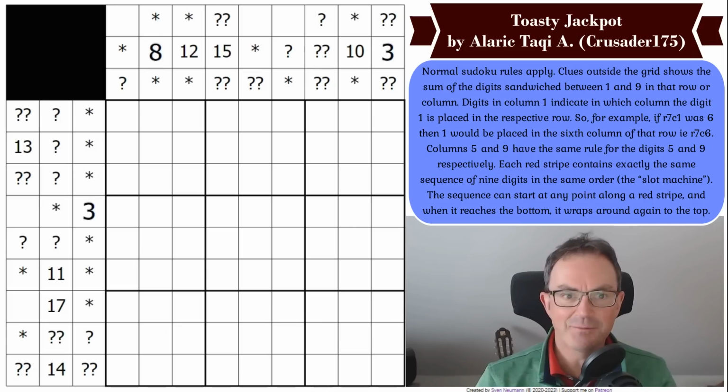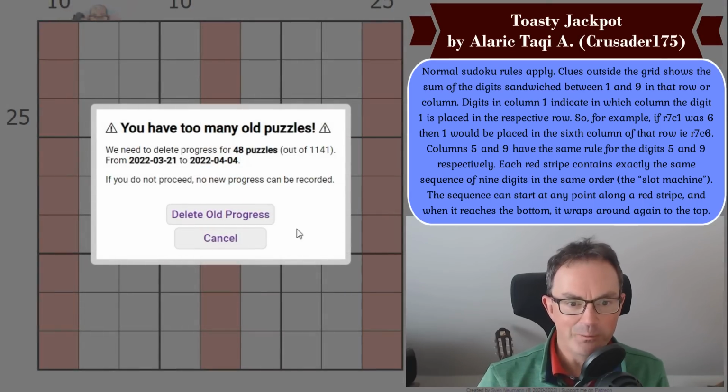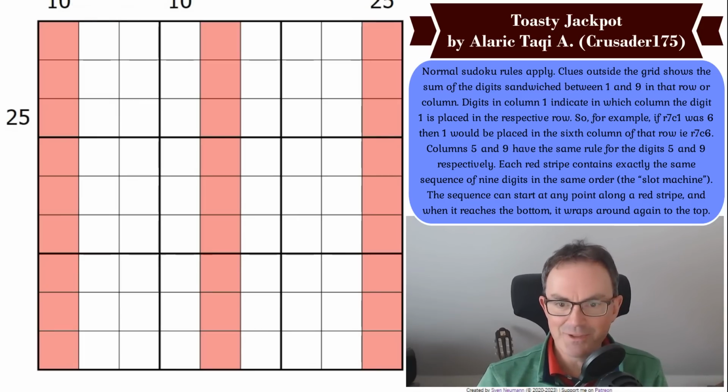He sent me a link. I'm going to open it right now. And that means this will probably be something quite horrendous. Let me just copy and paste this in. And here we go. Oh, I've got too many old puzzles. Hang on. It doesn't fit on the screen.